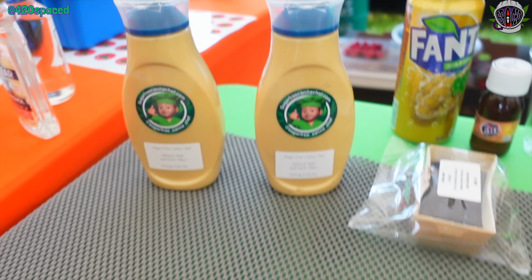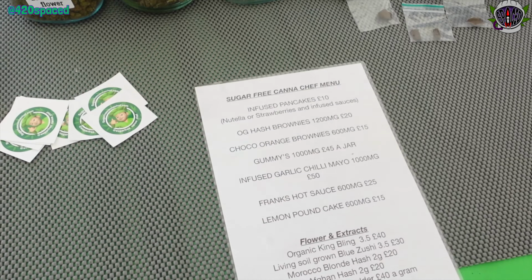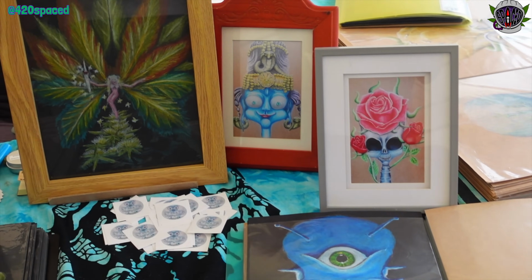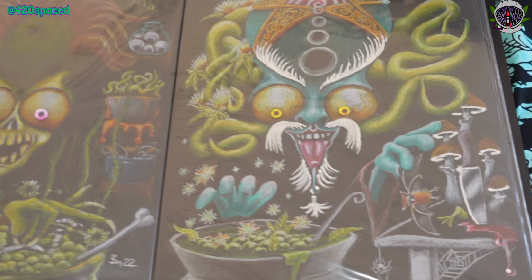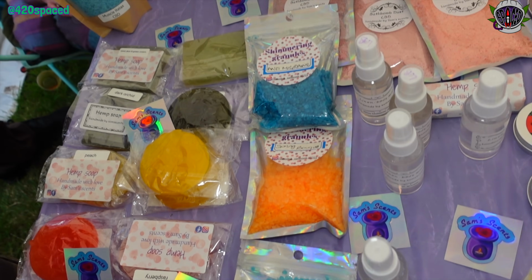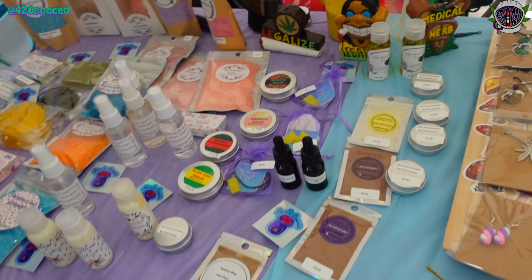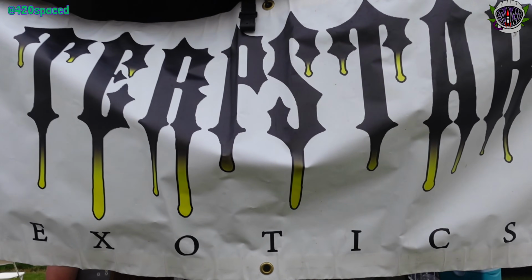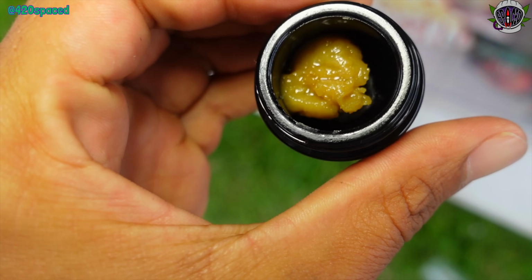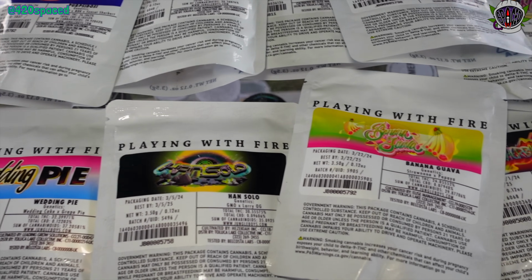If you're looking to cut down on your sugar in your diet, then Sugar-Free Canna Chef is for you. With a whole range of sugar-free goodies. Now for some trippy art. With Z-Head's Art Emporium, they had some crazy hand-drawn cannabis paintings with characters and even a few nugs. The work he does is crazy. Back onto the medicinal side of things, Ed's Meds has a load of body creams and lotions, both CBD and THC. Now for an OG, Terpstar Exotics had a really good selection from UK fire rosin, like this Moroccan Peaches, and some Summer and Cali X packs, pre-rolls and some Jungle Boy packs as well.